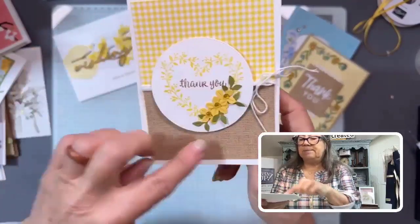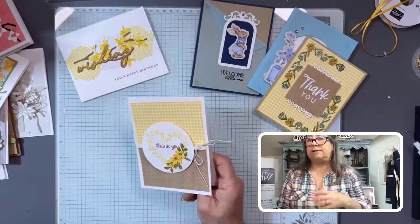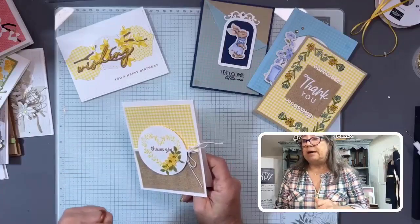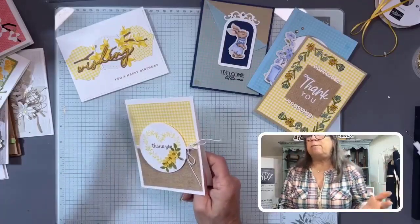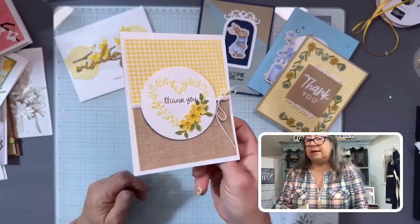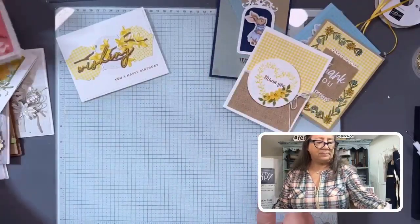But just pairing that and using the paper. For me, every time Stampin' Up! releases new paper, it's a chance for me to explore new color combinations, colors that I might not put together. And so all of my ink pads end up getting love because of that investment and inspiration from new designer paper. So just taking a look at those.